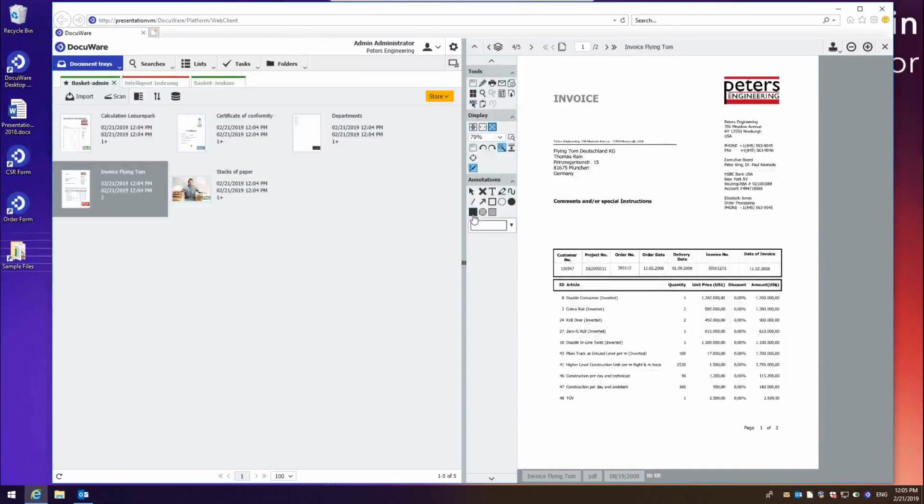We can also add annotations. So we can click on the annotation, select the color that we want. Let's use red. Draw a box around it. Now, we can send this document out with the annotation or without the annotation by either printing it or emailing it. We can turn the annotation off, turn it back on, or we can simply remove it once we're done.